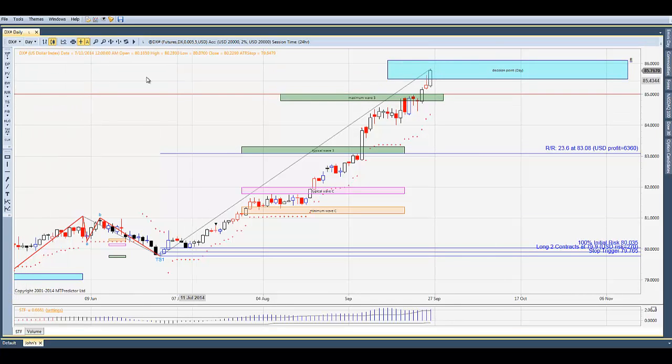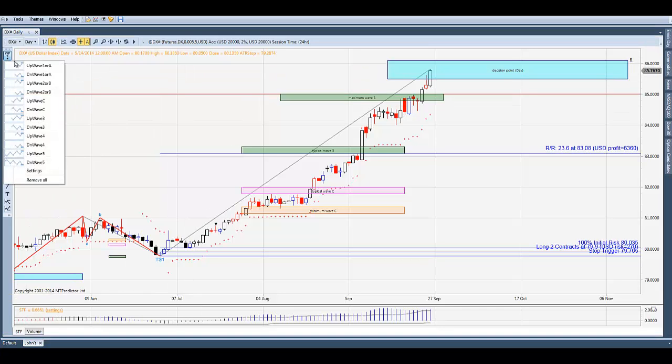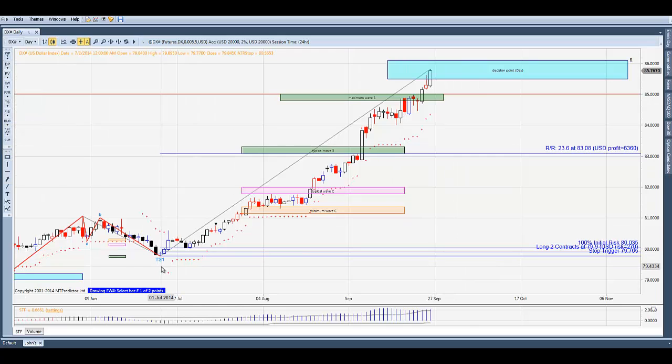Well, let's just go ahead and project the wave 4. I think we did this last week as well, but let's go down to wave 4. Again, using the tools and the software makes it very easy. With a couple of clicks, we can project the wave 4. So this is going to be the question here.